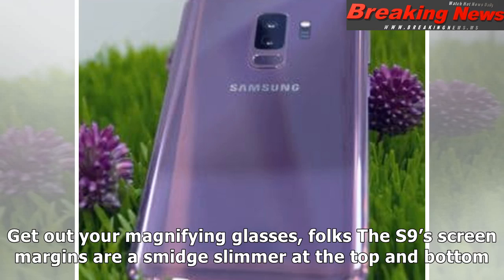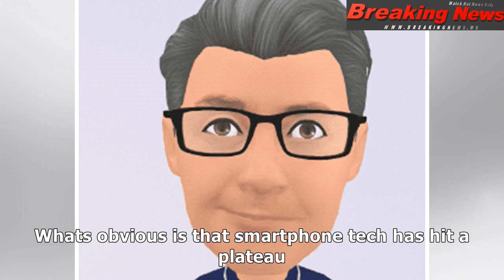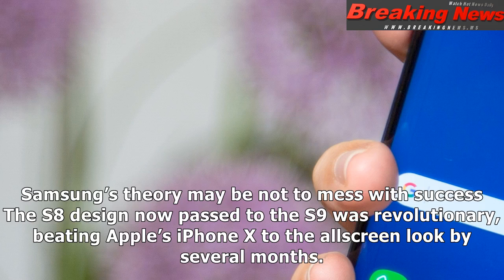The S9's screen margins are a smidge slimmer at the top and bottom. The fingerprint reader on the back moved an inch toward the middle. The biggest change is that the camera aperture now physically opens and closes. What's obvious is that smartphone tech has hit a plateau. Samsung's theory may be not to mess with success.